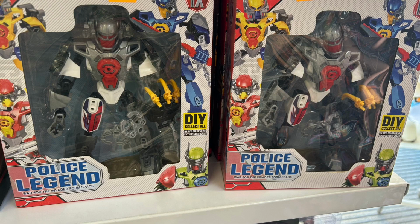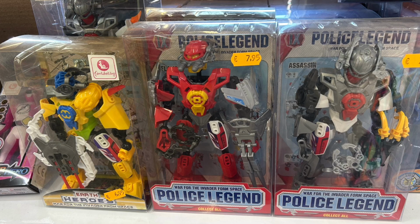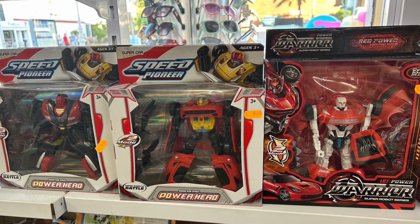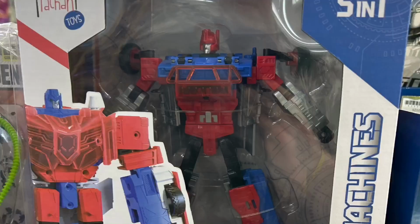So I'll quickly show you some pictures that I took of these toys. I didn't actually buy any of those knockoffs, but I thought it was still cool to see them. So these are some Barnacle kind of knockoffs. There's a few different kinds of them. You can see the price of these is crazy. They're about £7 each. These are like the Pound World knockoffs that we see.